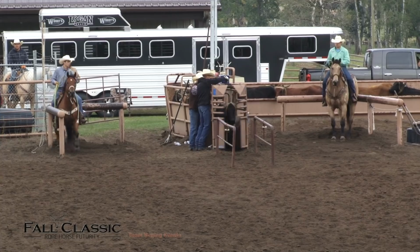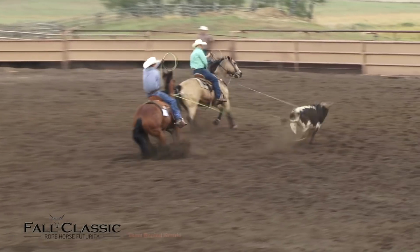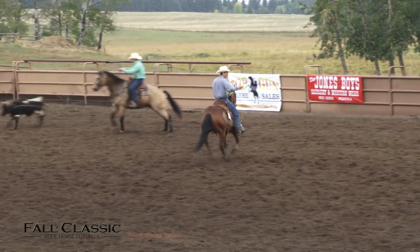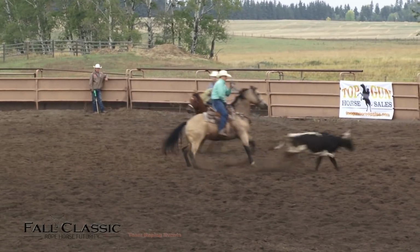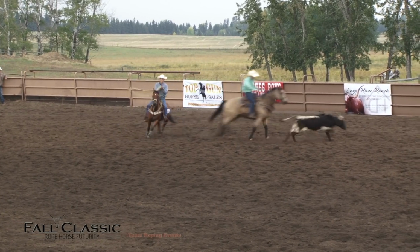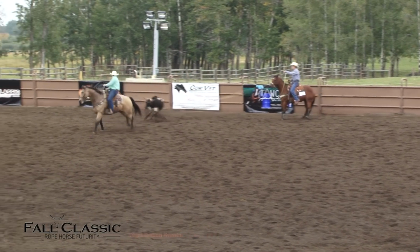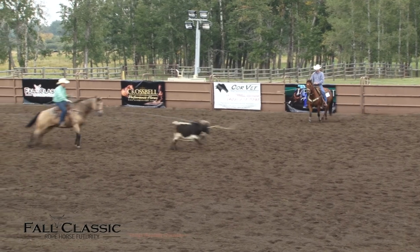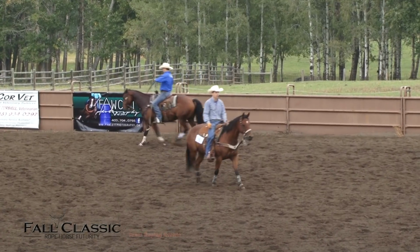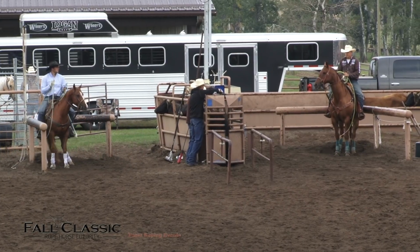Number 16 in our Fall Classic Rope Horse Futurity is brought to us by Aaron Miller out of Cremona. Smoking in Tinseltown, just a 4-year-old big gelding, sired by Hollywood's Tinseltown by Hollywood Dunnit, Colonel Freckles bred on the bottom side. Just went over the 30 seconds, so it's going to end up being a no score for Aaron Miller, Smoking in Tinseltown.